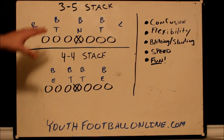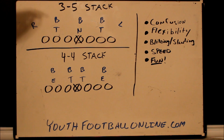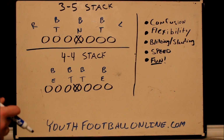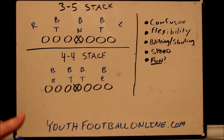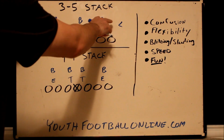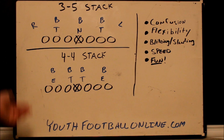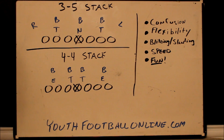Flexibility. Stack defenses, especially a 3-5 and 4-4, adjust to pretty much any offensive look the offense will give you. I mean, they could spread the field on you, you could adjust out. Against double tight ends, you got a heavy box. I mean, you got 8 defenders in the box, so you're in good shape versus the run. So it's just a ton of flexibility. You could adjust to pretty much any youth football offense you're going to see.